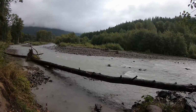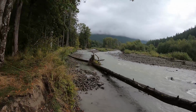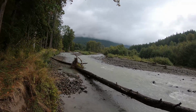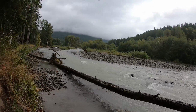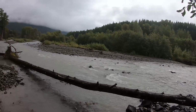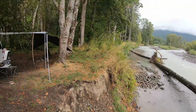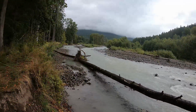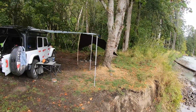But this will be my last outing before we start heading south, which we'll start doing on October 8th. I should have a couple of good videos of that. At least a couple places we're planning on stopping along the way are going to be pretty cool. But yeah, just thought I'd give you a quick look around, and I'll show you my hammock setup once I get to that point.